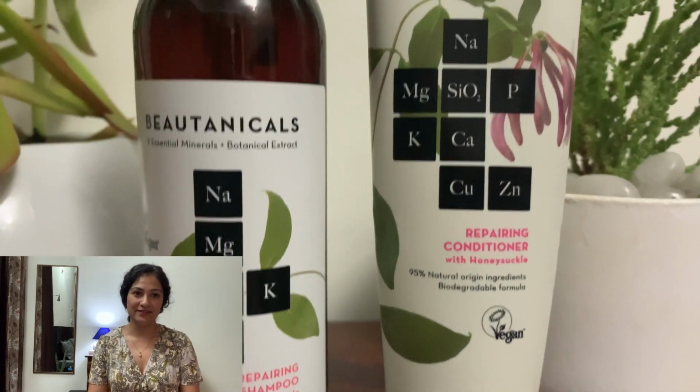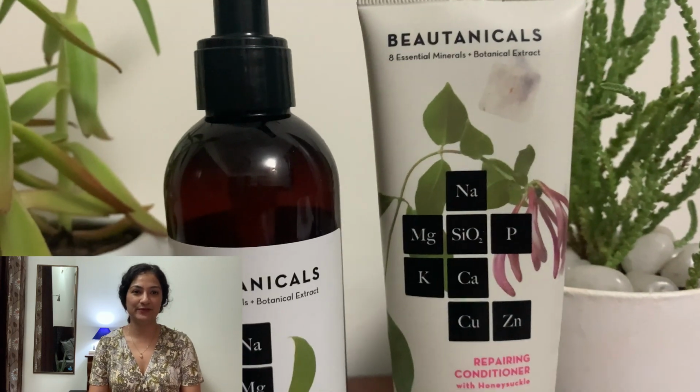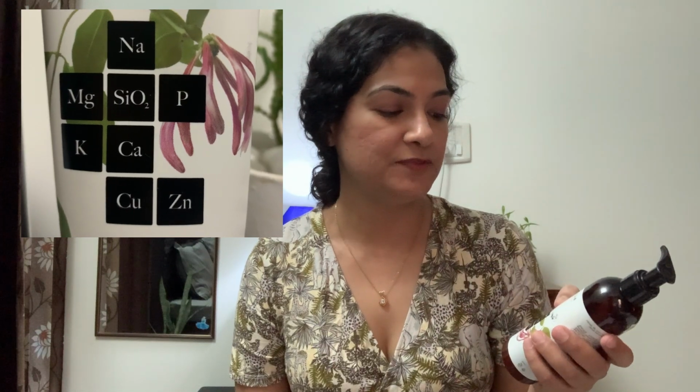If you are wondering what these names actually mean, then let me decode them. Na is the chemical symbol for sodium, Mg is magnesium, SiO2 is silicon dioxide, which is generally called silica, P is phosphorus, K is potassium, then we have calcium, copper, and at the end zinc.